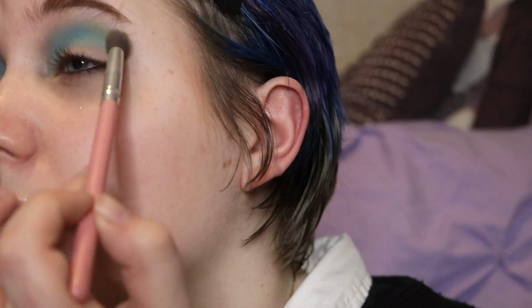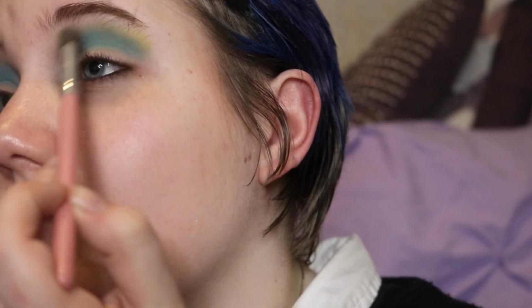Then I'm going to take kind of a small blendy brush and go into Gravity, which is the bright green. I haven't touched this yet. I haven't done swatches of it yet, just some of the shimmers. I'll do swatches in the intro, which I have not filmed yet. And I'm just gonna kind of blend the edges.